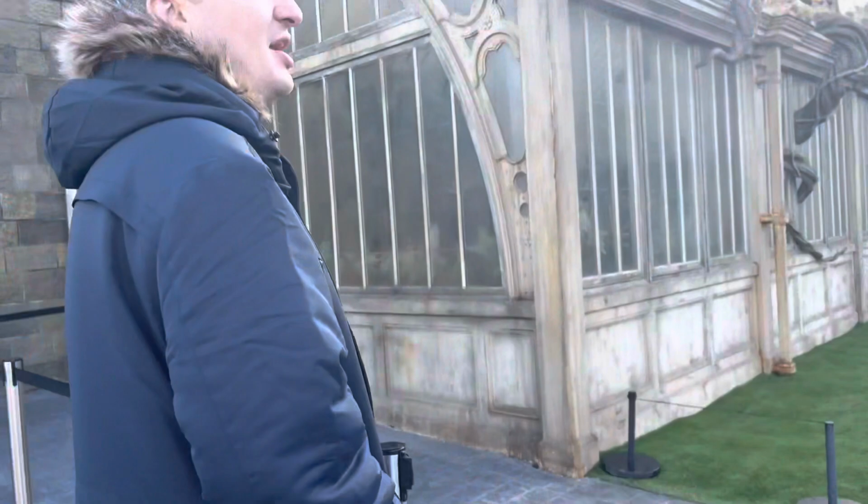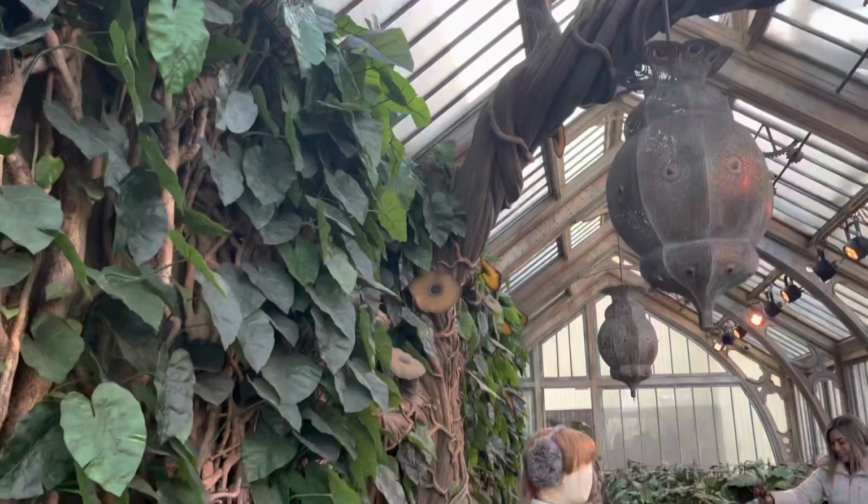The next part was new for us. We'd never seen this before and it's the Herbology greenhouse. And this part was my favourite because I actually got to pull out a mandrake and it was just so cool to do.